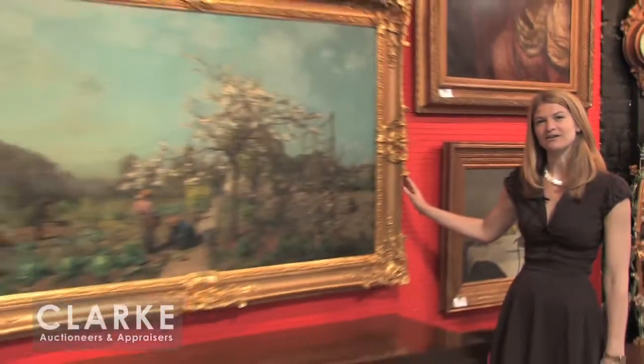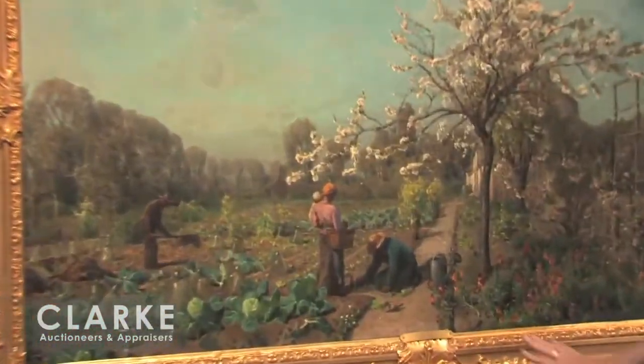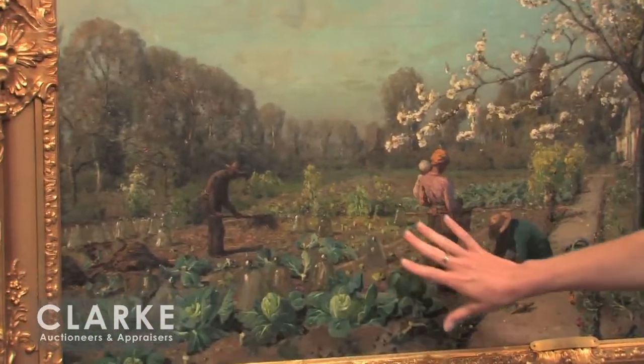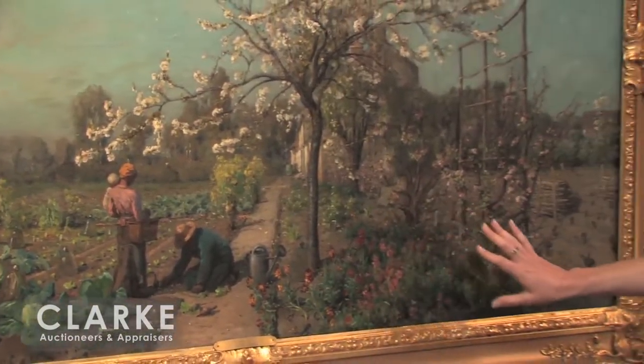This very large oil on canvas is by Adrien Desmond, French 19th century into the 20th century painter, and it's called In the Garden. So you can see it's done sort of in the style of Millet, but a very bright, almost happy scene. We've got the mother with baby here, the workers down. A lot of beautiful details in this painting.